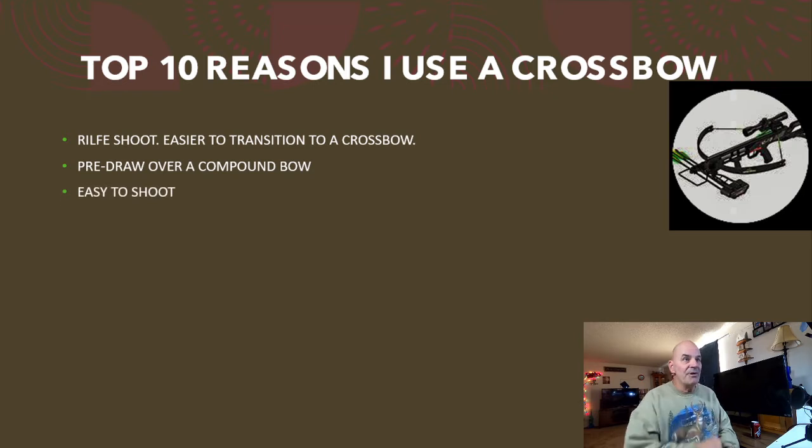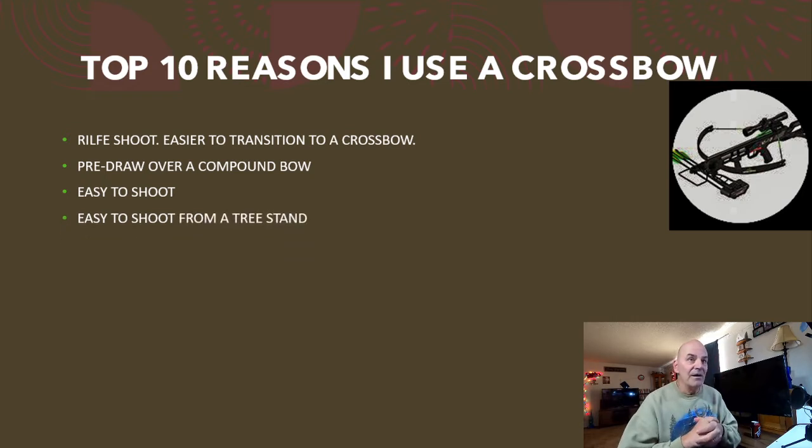Okay. Point number three, it's easy to shoot. All you got to do is just cock it back, put your arrow in, and pull the trigger. Pretty simple. Like I said, very easy to shoot. So more people are doing that transition because a compound bow takes a lot of work. Not just the drawing of it, but sighting it. Okay. Reason number four. Again, easy to shoot from a tree stand. You just put it over the railing there, and you're good to go. Whereas, like I said, with a compound bow, you're going to have to stand up. So it's easy to shoot from a tree stand.